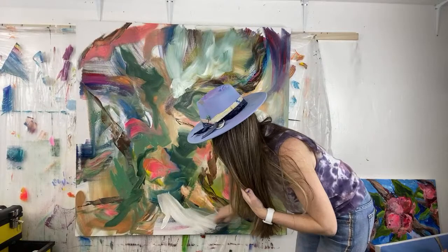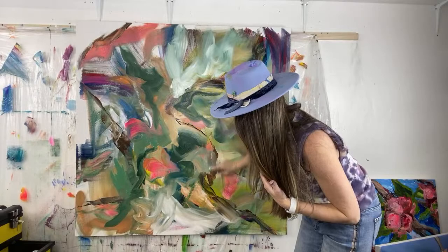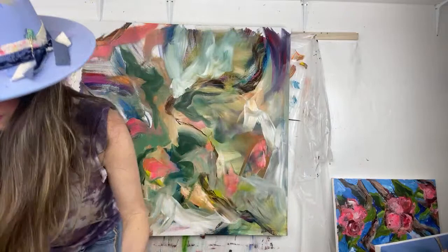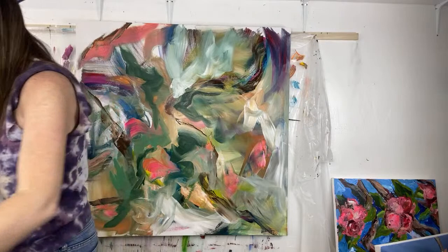Delooney, bottom left is a yellowish orange girl sitting with her arms behind her. Oops, I may have just wiped that out. Kathy says the entire painting makes a face. Oh my goodness, seriously?